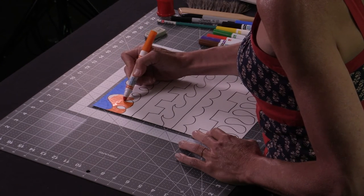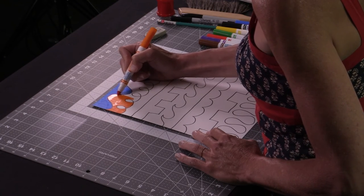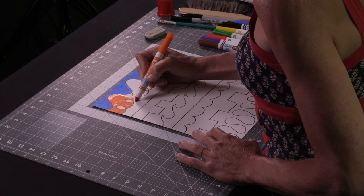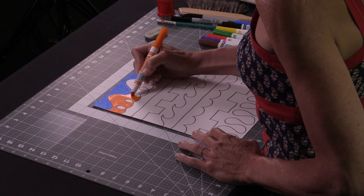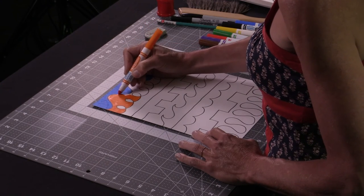Now I can color fast, sort of, because I've colored for a lot of years. However, if you're not used to coloring as much, go as slow as you need to. Oop, there's that arm getting a little sore again. Take a break if you need to.